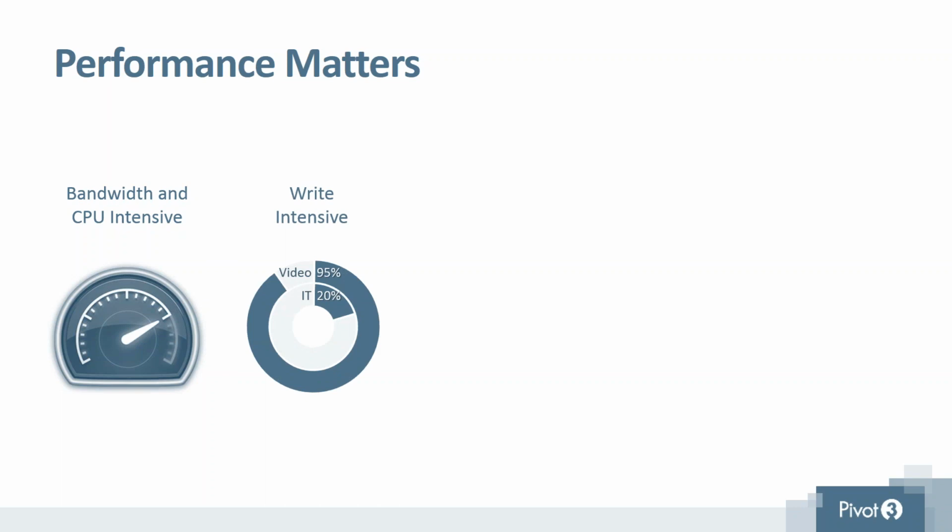Now what I mean by that is if you take a look at the typical IT application or the typical IT workload, the general rule of thumb is that about 20% of the time data is being written to a disk, and about 80% of the time that data is being read back. And as a result of that, most server and storage infrastructure is really optimized for that type of ratio. Well, video surveillance is really the exact opposite of that.